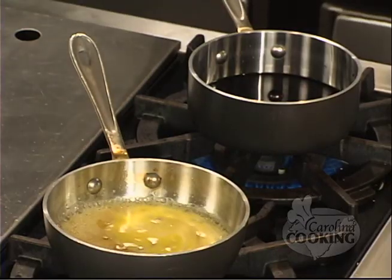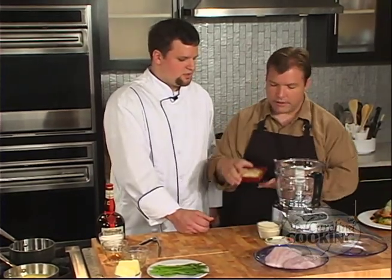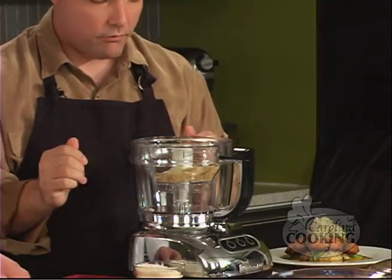All right. We're going to open up the food processor. You're going to add some sliced almonds. These things right here are good. Very good. Go ahead and drop those right into the food processor. Now close the food processor.